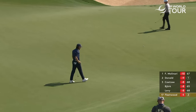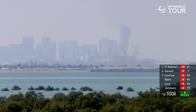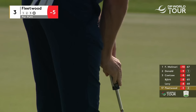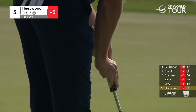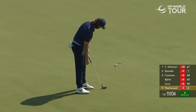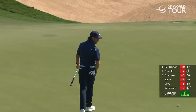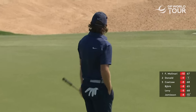Never hit it. What a mistake from Tommy. That's a shock. I must have got the putter caught in his trouser leg or something on the way back. That's just switched off. It was the first putt that was to blame there. Two in a row. Yeah, a concentration lapse there from Fleetwood. You don't see that very often.